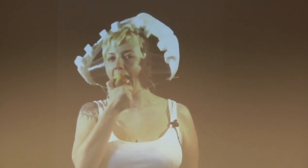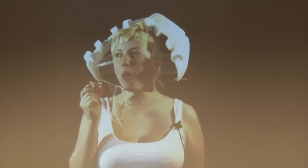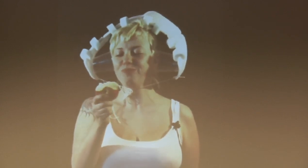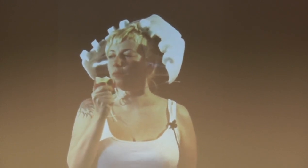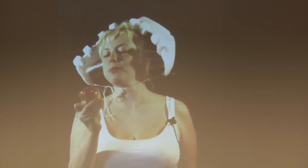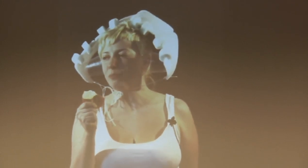So the following footage is our intern demonstrating the interface. It's so strange. I think this is the most intense apple I've ever eaten in my life. This thing is unusual in the fact that it actually works. I had to take it off, it was too weird.